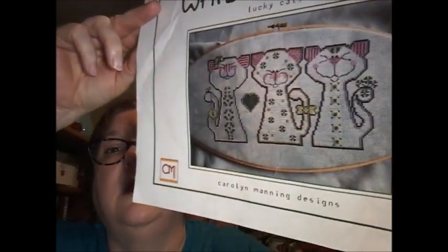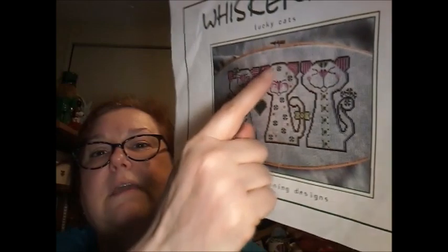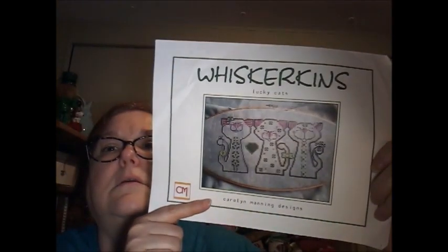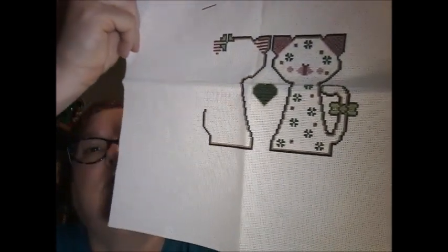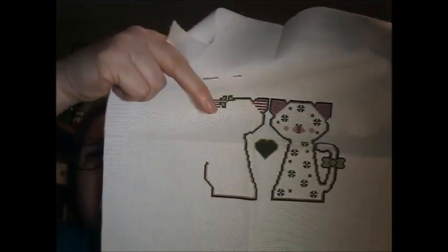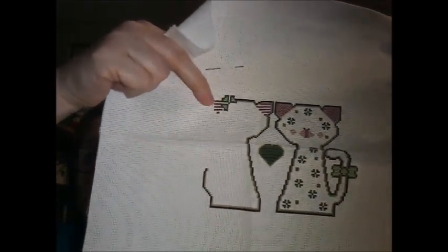Lucky Cats, I did work on this one. This is the pattern. Got this cat finished and the heart finished, and I'm working on this cat right here. It's on Ada, and it's a high count Ada because it's little squares. I filled in the flower and then I did the ears, so that's all I did on this one.